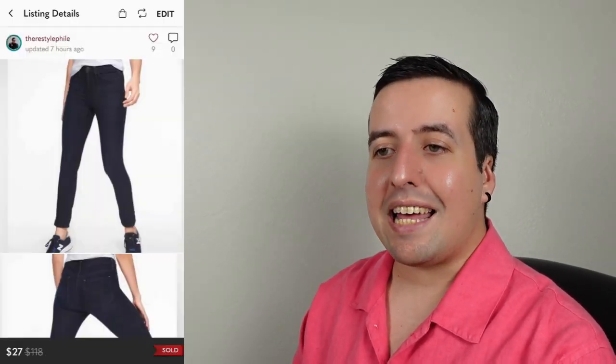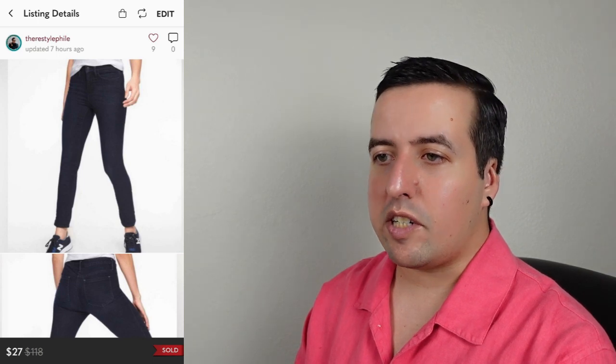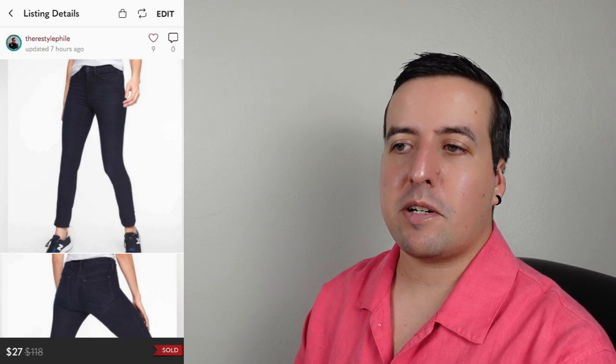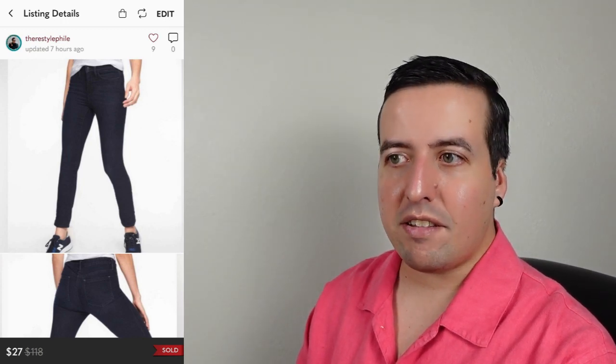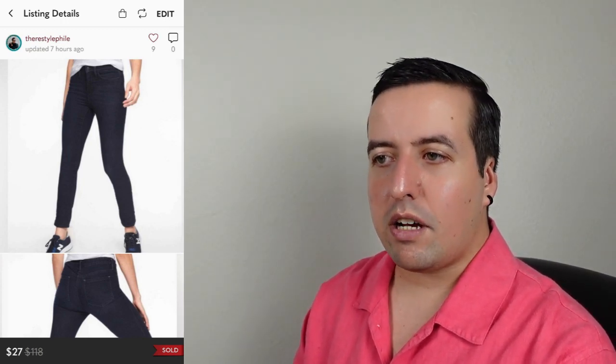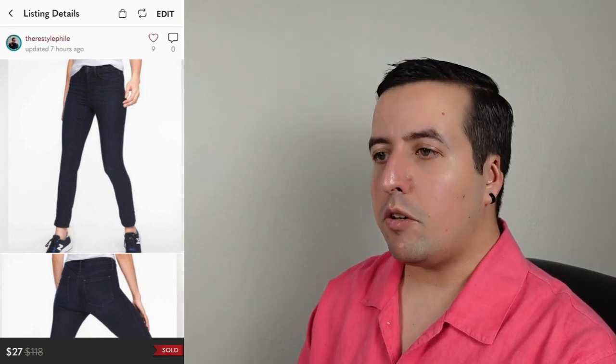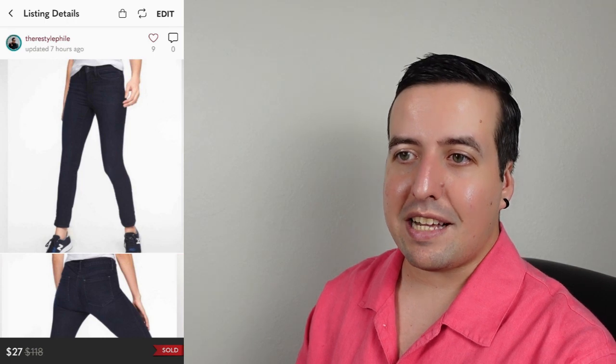The next sale was Athleta Sculptec Stretch Dark Over-Dyed Skinny Jeans, size 14. They sold for $27. After Poshmark's fees, I received $21.60, and I paid $3 for these at a Salvation Army thrift store on a half-off day, so my total profit was $18.60.